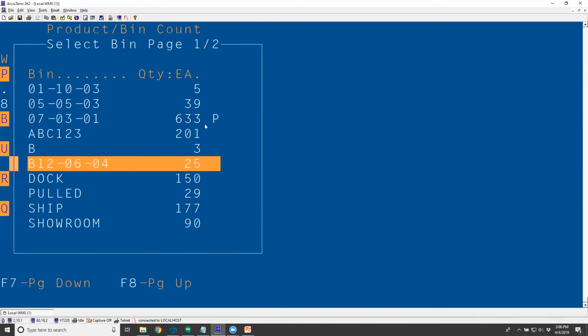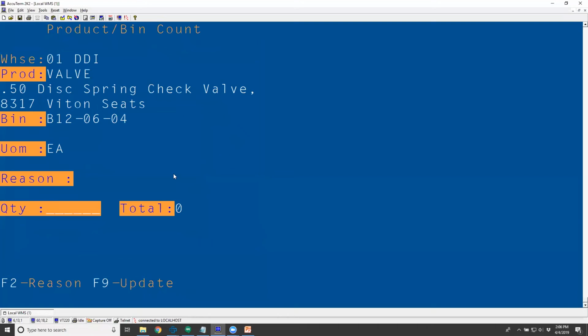And maybe you want to count all these bin locations. You're now doing the final inventory adjustment. You could go back in there and tell us what we really have. We actually have 26. I was off by 1. And if you want to, and this could be mandatory, you could even assign a reason code for that.